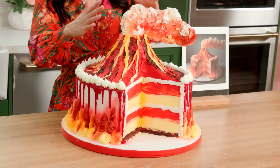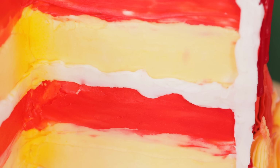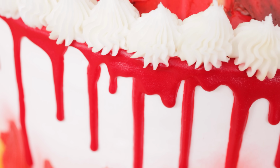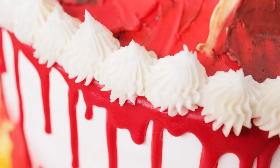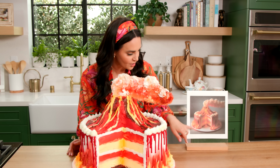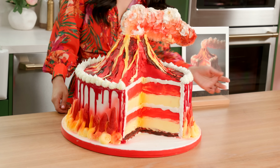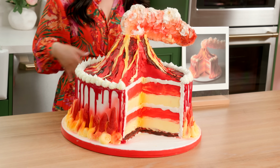They've got the volcano, they have the smoke, they have the different colored layers. There's the drip at the top all the way around. They have the little piping dollops with the big star tips at the top and the bottom, and the bottoms are colored just like this to kind of look more like flames. There's more oranges, yellows, reds. Looks like they just airbrushed to add a little bit more warmth around the sides.